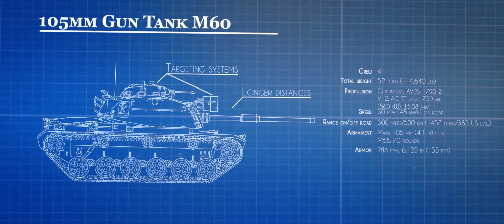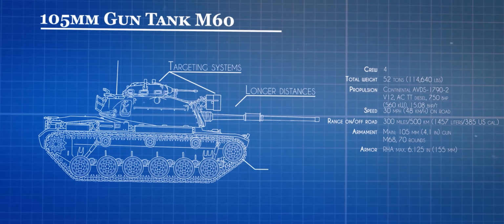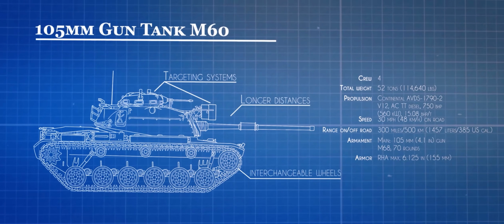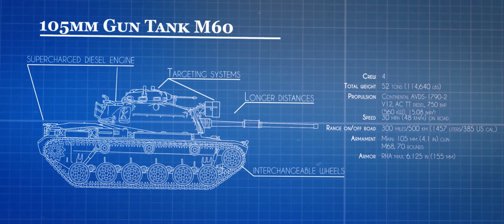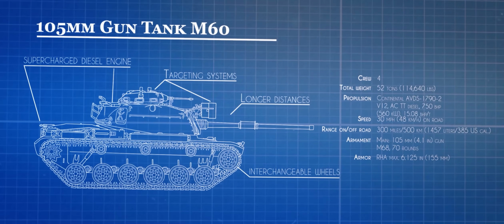The combination of smart design and lighter materials, such as the interchangeable aluminum wheels and the supercharged diesel engine, gave the M60 both impressive speed and a larger operational range.